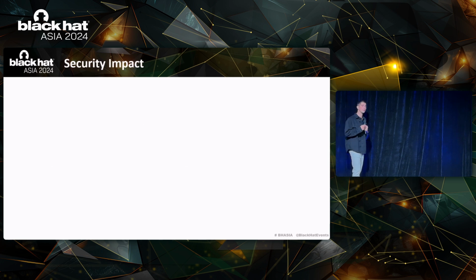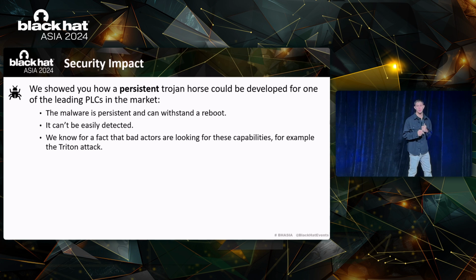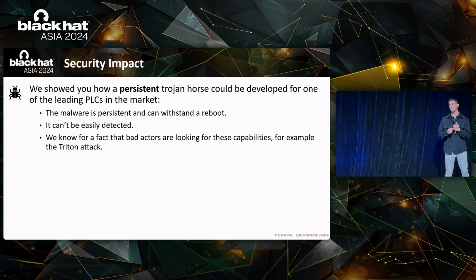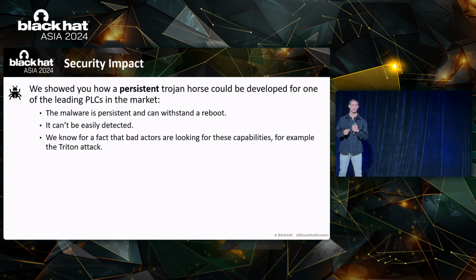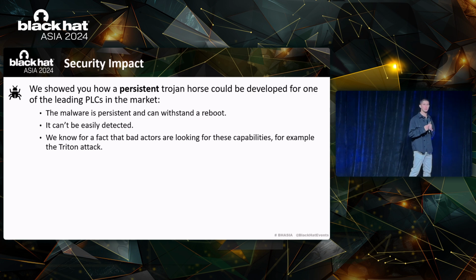And what is the security impact of what we showed you here? We showed you how a persistent Trojan horse could be developed for one of the leading PLCs in the market. This malware is persistent, it can withstand a reboot, and it can't easily be detected. And we know for a fact that bad actors, such as the actors in the Triton attack, have been seeking these kinds of capabilities, and we now know that it's possible.